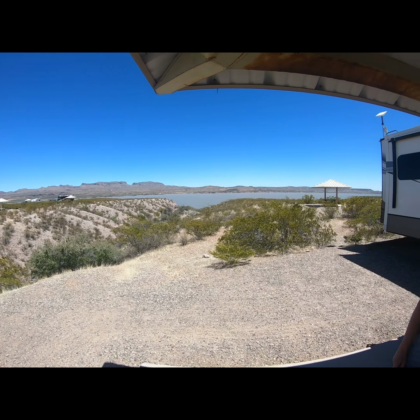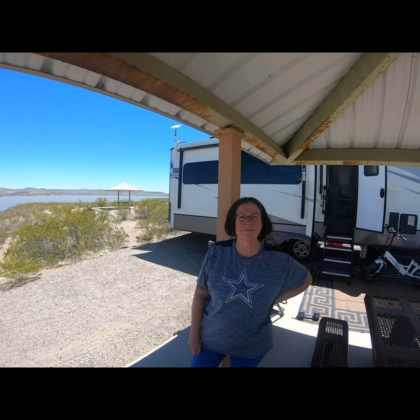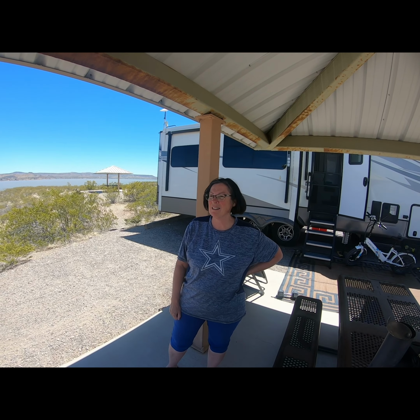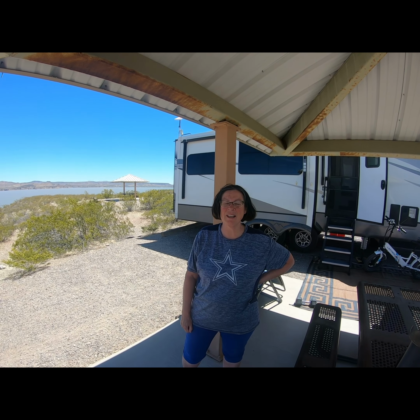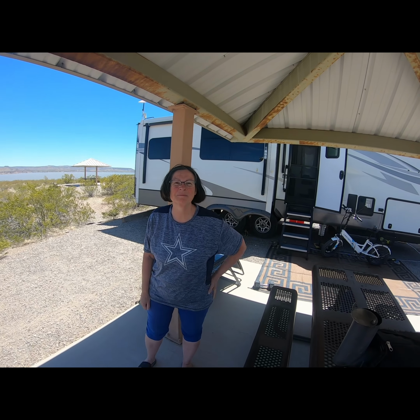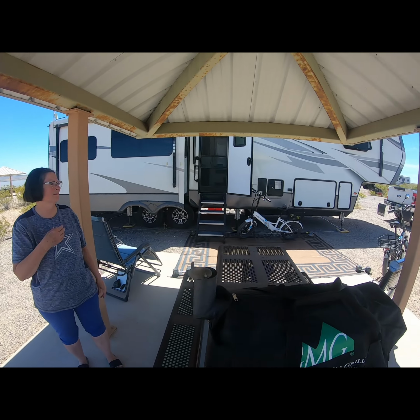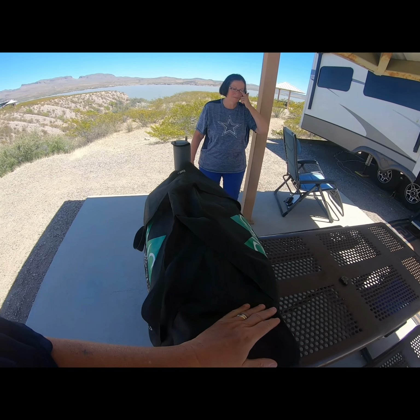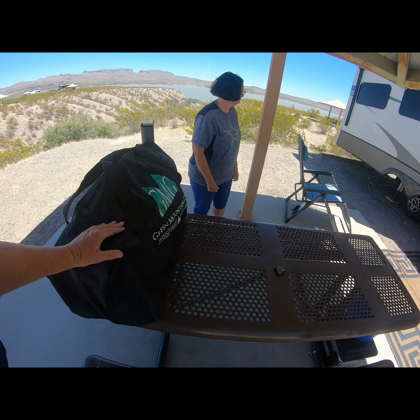Maybe we'll make it down into the reservoir in our kayak next Saturday. You never know. It's starting to get warm enough we could get out there on the lake. Okay, well, what else do you want to show them? Got our bikes out. Got our Rocky Mountain grill out, so hopefully some good stuff will come from that.